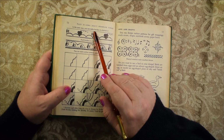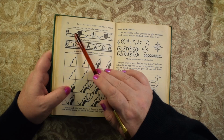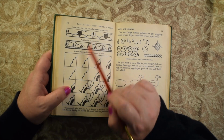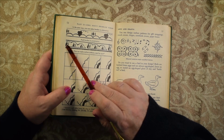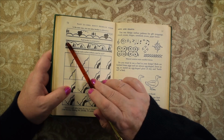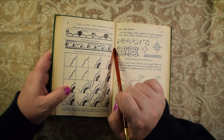In the same way, you can make borders in alternation, repeating of the border. We got a house and trees and hills. Colors in progression, so large, medium, smaller, all the way down.